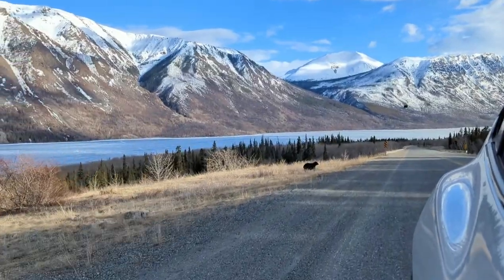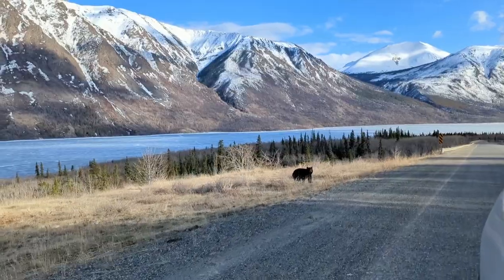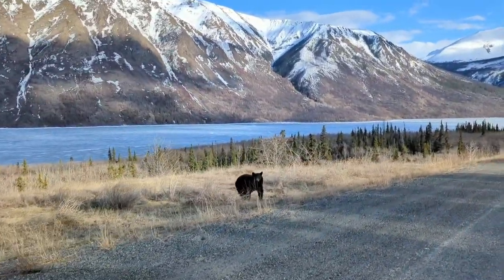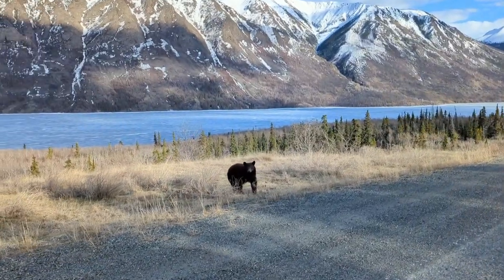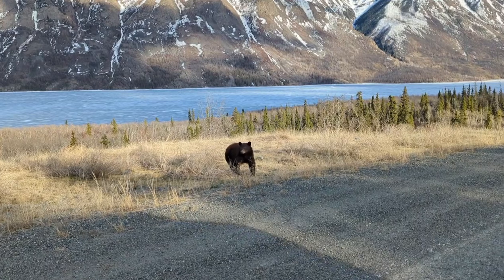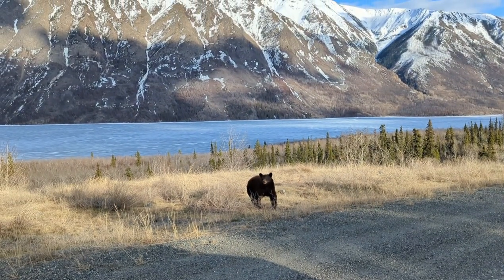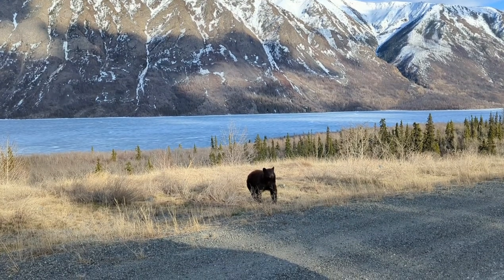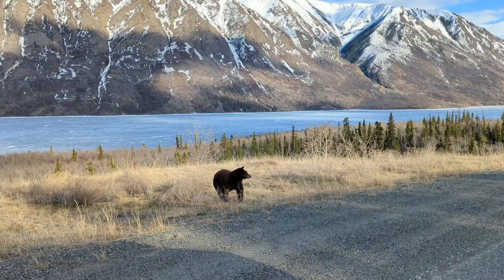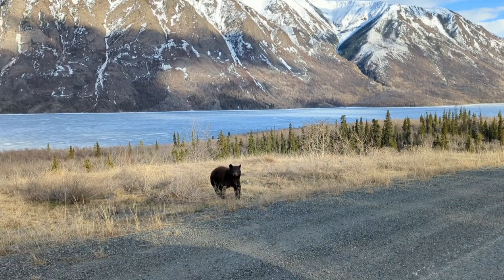You guys, keep your eyes peeled. Wildlife. We wanted to see a bear. And there he is. Look, it's our first bear of the season that we've seen. You want to make sure you keep a safe distance from the bears. Do not feed the bears, because a fed bear is a dead bear. You don't want them to get used to being around people. Make sure that you keep a safe distance. Don't get out of the car. But there you go. Just for you.